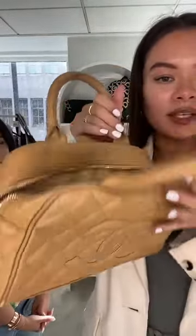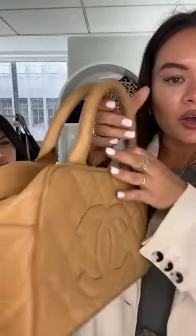The Bottega has sold. Congratulations. Nice. Let us know who got the Bottega. But let's see how much this one is. But yeah, there you go. It's pinned.